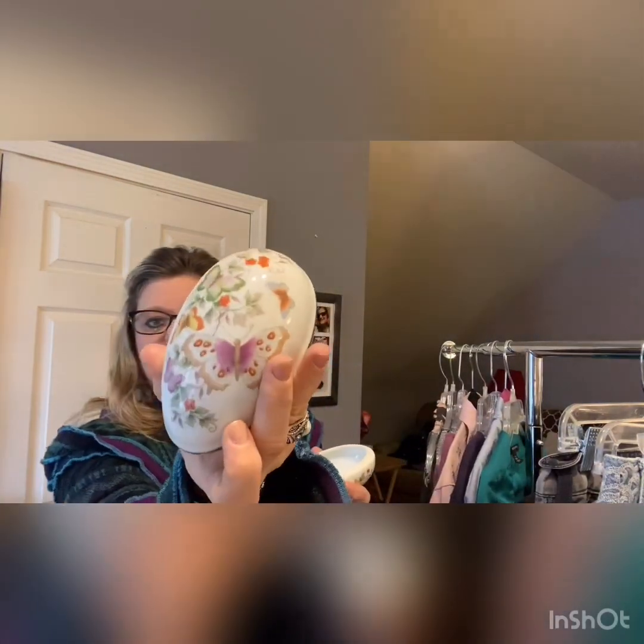The other items, sorry, I'm bending down to grab them. The other items that I picked up, being that Easter's coming, I loved this little egg. It's got this beautiful butterfly on it. So I picked that up. I paid $2 for it.